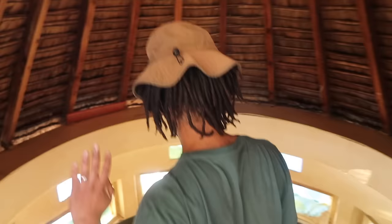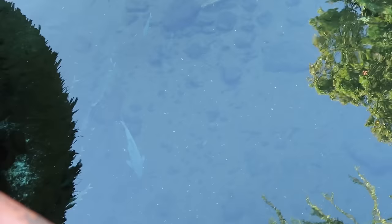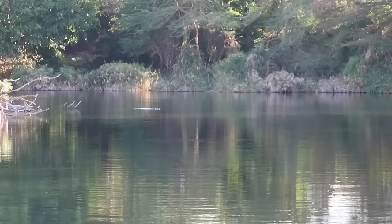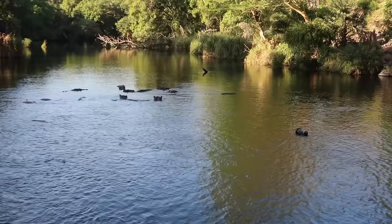Okay, you go first. For the hippos? You come over here. You see one over here on the left? It's like completely under there. Oh, wow.